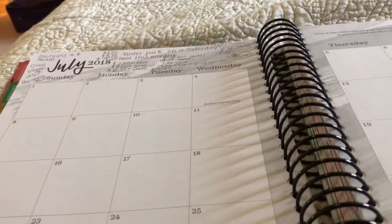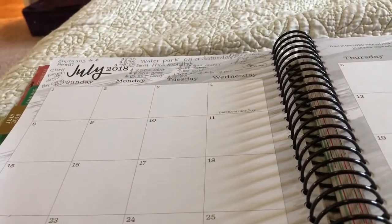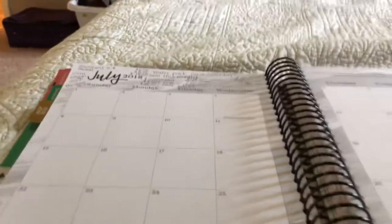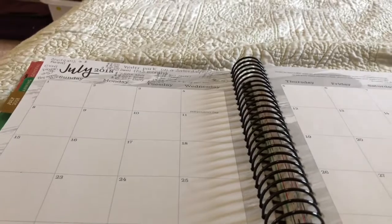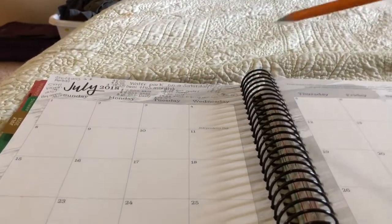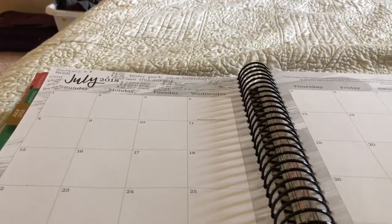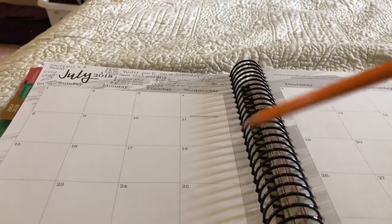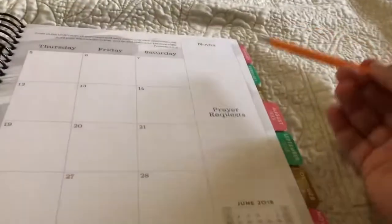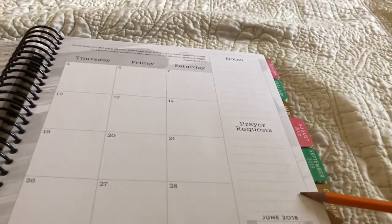And then I also will be doing, if any of you guys do NFP, you know what I'm talking about, but I chart my cycles, and so I put little things on here so I can keep up with my charting also. This one doesn't have June though, so I'll have to wait and start in July. Over here are notes and prayer requests, which I love.